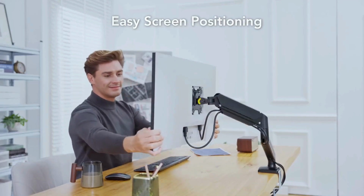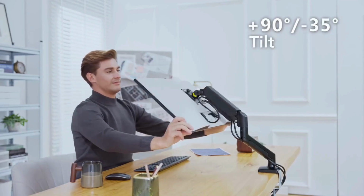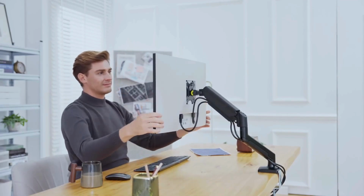This arm keeps your work-from-home setup tidy and ergonomic, boosting comfort and focus with a sleek, flexible design that adapts to your workspace needs effortlessly.